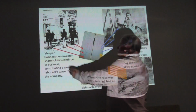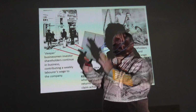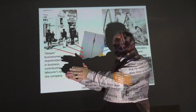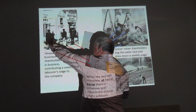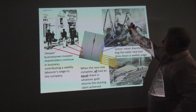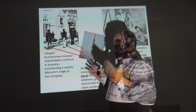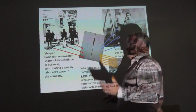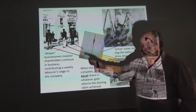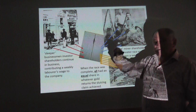But anyway, we've got 3 business people, and what they do is they contribute each week 1 worker's wage into the company. So they earn their money, plus they pay 1 person. Now over here you've got 3 miners. And the good thing about these guys, they don't have to go out when it's frosty, when it's cold, when it's raining, when it's really hot, when it's horrible. These guys do. So each of these is paying a salary, and it's not that much. Each of these is drawing that down.